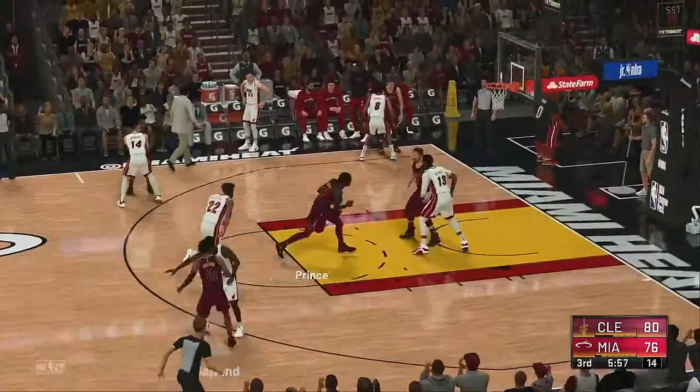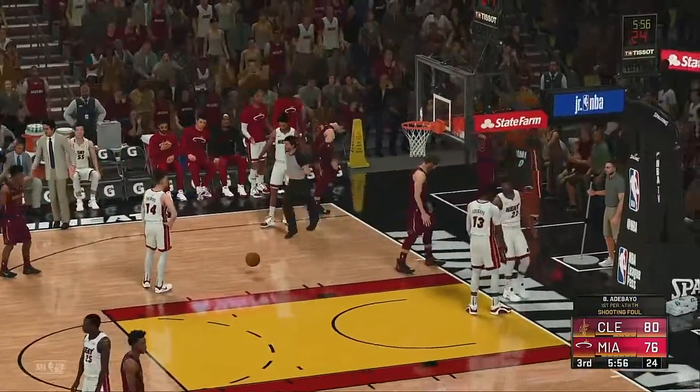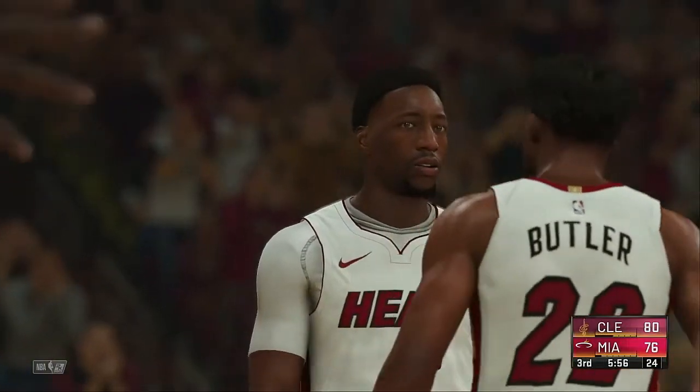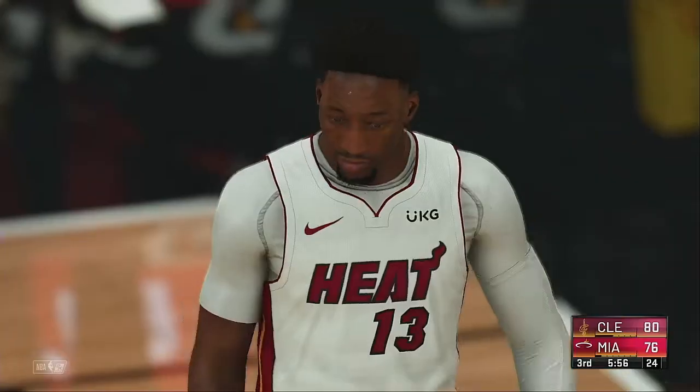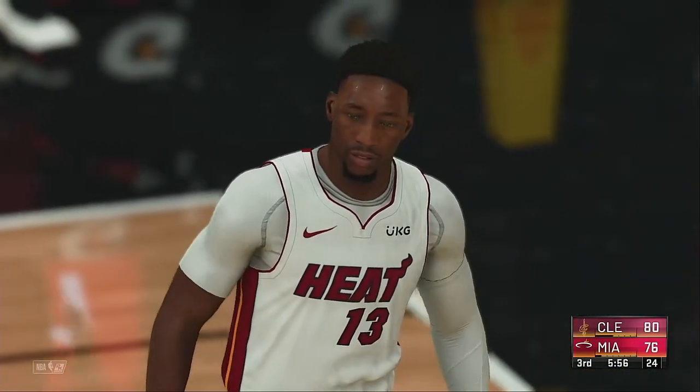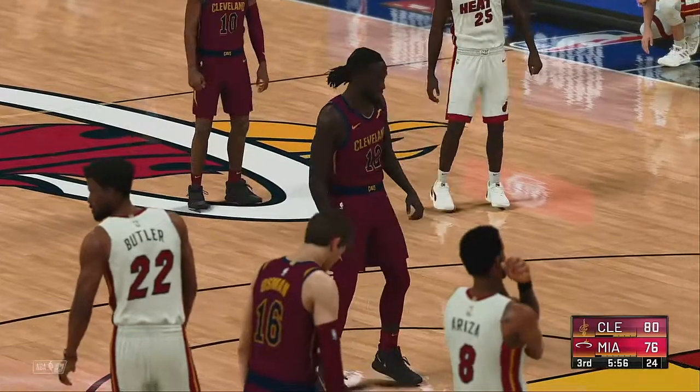Garland dishes to Prince. And foul on the shot. He'll shoot 2 at the free throw line. It's going to be on Bam Adebayo. And Prince using it on the drive here, being physical and getting in there and forcing the D to come in and be physical with him.